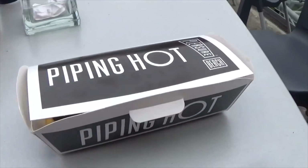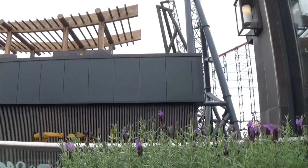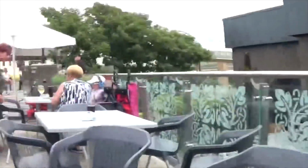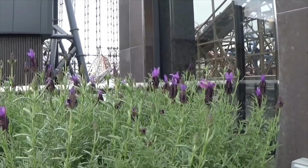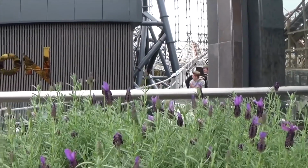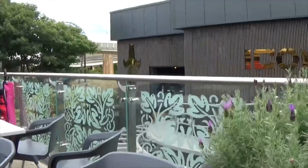Okay, we've just had some fish and chips, the piping hot fish and chips. They were really nice, Mum's still eating hers. And then we're going to have a ride on the beautiful Icon. Now this will be our third ride of the day on Icon. Twice on the back row, and we're going to try and go towards the front of the train. See how that's riding. Is it coming in? It is. Such a beautiful ride. Such a good coaster. So yeah, we shall see you after our ride on Icon.